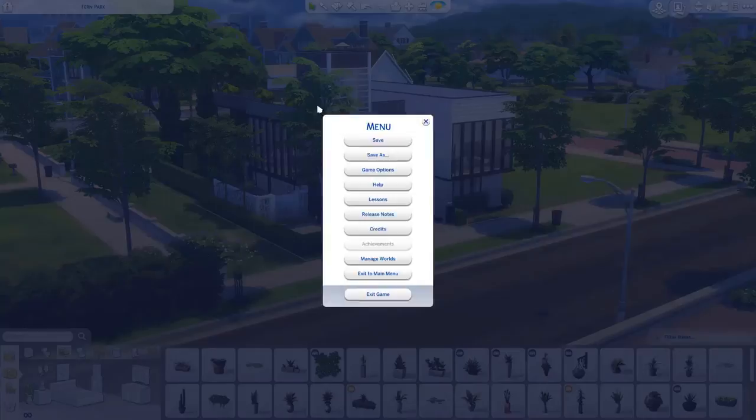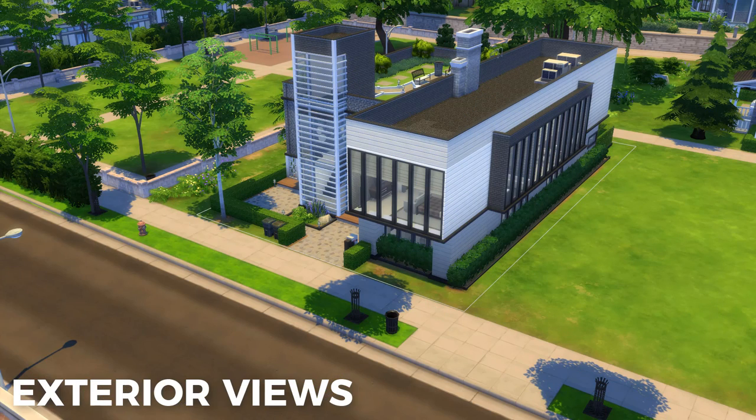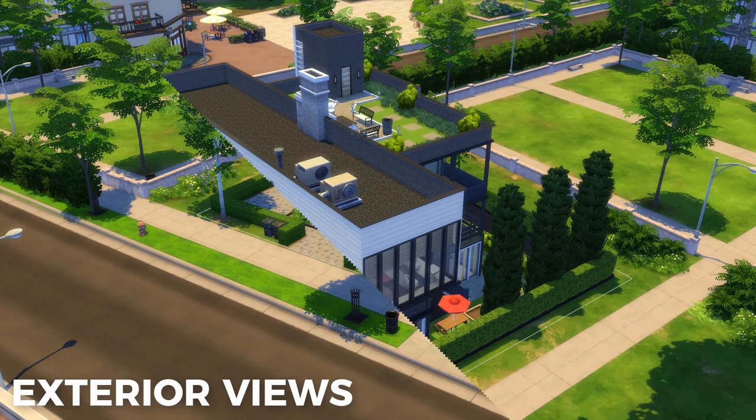Oh shit, we're moving into the end of the video. We're moving to the screenshots. Alright, so we're moving over to our first set of screenshots here. I do have a handful of photos for you guys to look at. So what you're seeing here are exterior views looking at the facade.